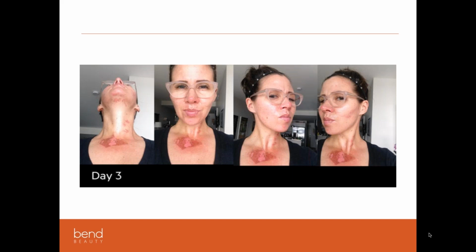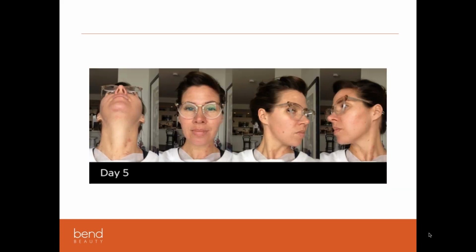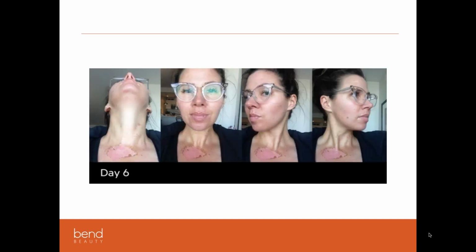So remember, the anti-aging is 1 teaspoon a day. She did take 2 teaspoons a day. And the marine collagen is 2.5 teaspoons. And she took about 3 teaspoons of her marine collagen every day. By day 4, I mean, she's back covered up, but you can see her face. Day 5, day 6, you can already see the new skin growing back.